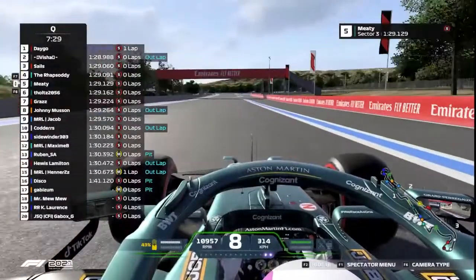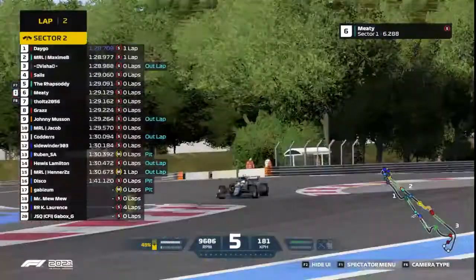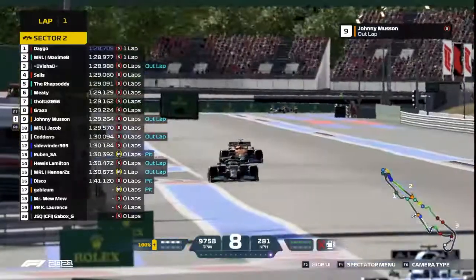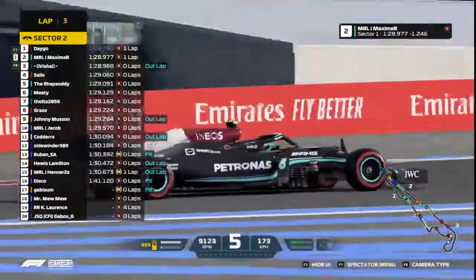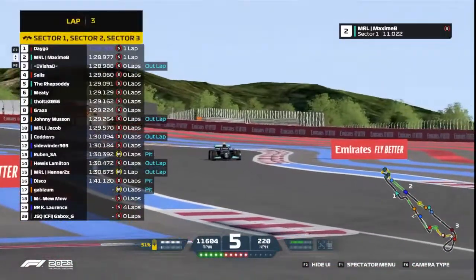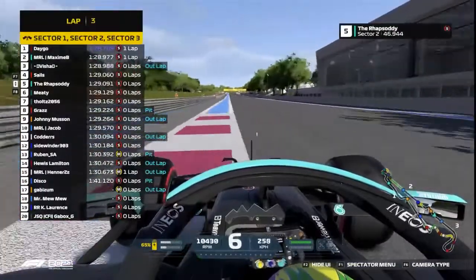Comes to the line fastest, 29.1. Only 4/100ths faster than his teammate, as Maxime goes P2 on a 28.9. 1/100th of a second faster than Visha. So we have a bit of a traffic jam here in turn 6.